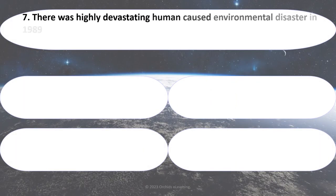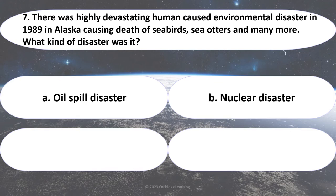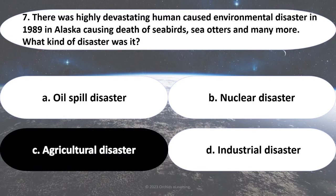There was a highly devastating human-caused environmental disaster in 1989 in Alaska, causing death of seabirds, sea otters, and many more. What kind of disaster was it? C. Agricultural disaster.